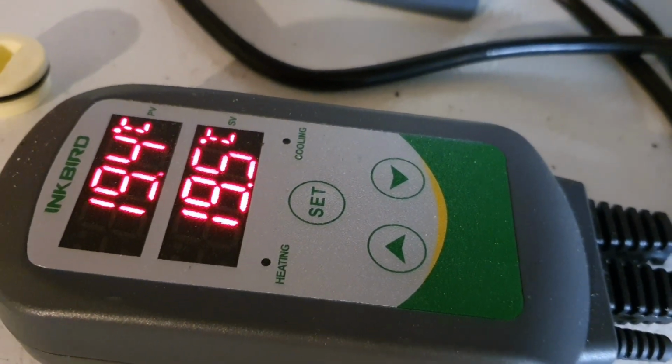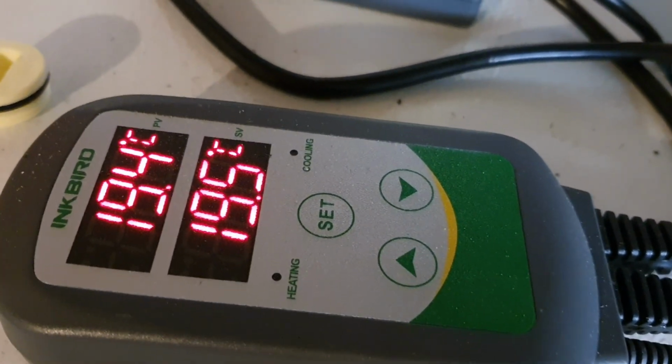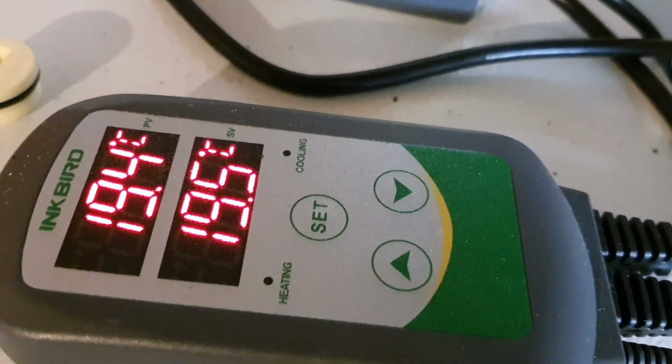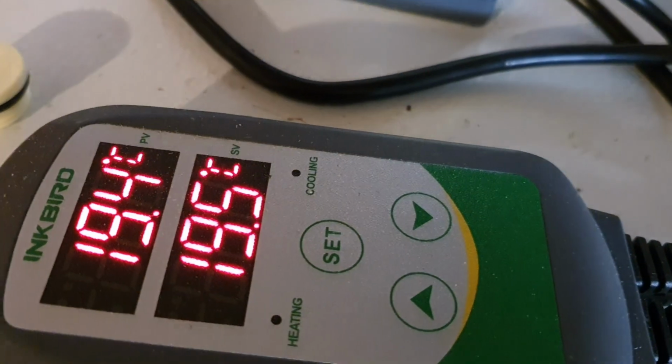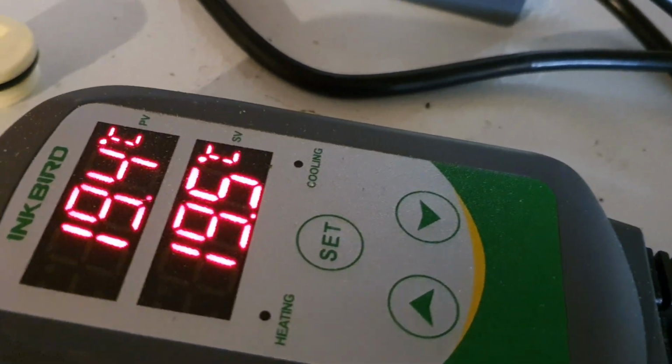Temperature controller is plugged in. Target temperature is set to hold at 19.5. Currently picking up 19.4 ambient temperature in the fridge.